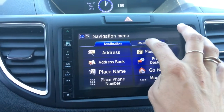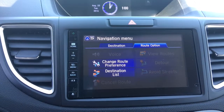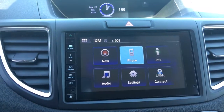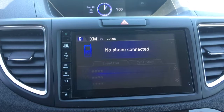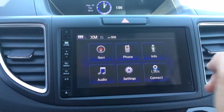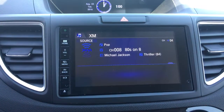Once you have your destination entered, you can go in here and everything that's grayed out becomes available once the address is in place. To phone, it's gonna bark at me because I don't have one connected, so why don't you connect yours and listen to some of your music while you're taking the car out for a spin. Info is basically what information you're going to see on that screen. I'll allow you to go through that on your own.